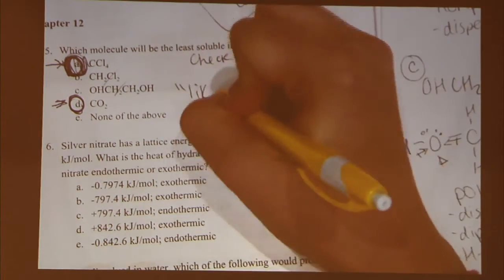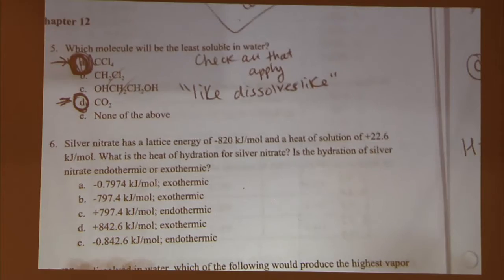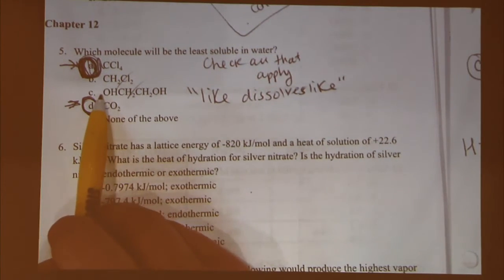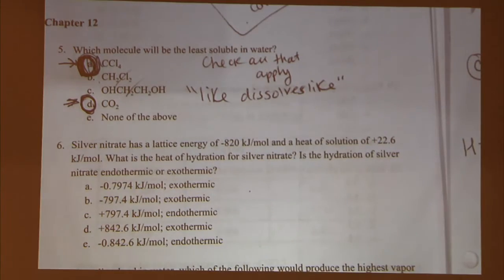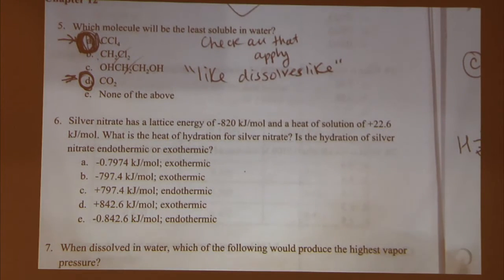So we're looking for like dissolves like. C would be most like water because it has hydrogen bonding. B would be close to water because it's nonpolar. Oh no, it's polar. It has dipole-dipole interactions. A and D are going to have nonpolar interactions. They're least soluble in water. I was thinking maybe you can base it off of molar mass after looking at nonpolar interactions, but I don't think they really talked about that in the chapter. So we'll go with A and D because they're both nonpolar interactions. They only have dispersion. That's the only thing they have in common with water.